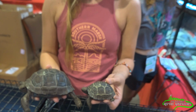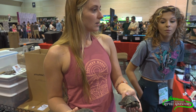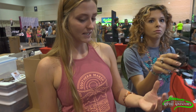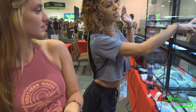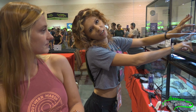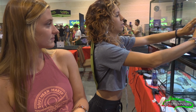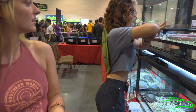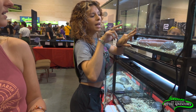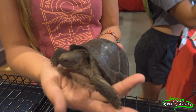So how many of these guys do you produce in a year? A lot. Okay, I like that answer. This tank is all this year's hatchlings. What do we got, 20-ish in there? 18. I was closer than I thought.